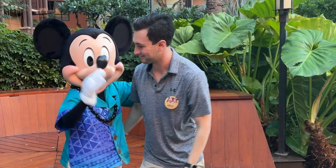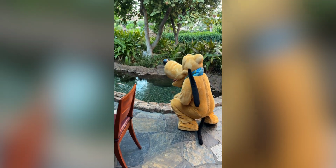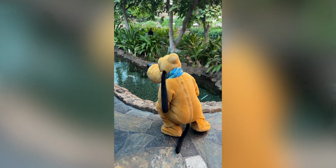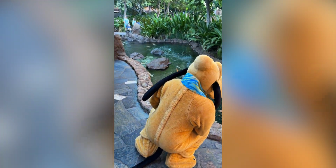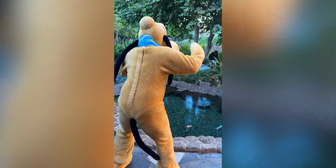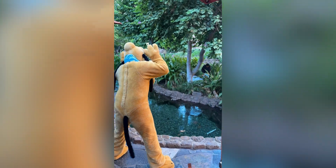As of today, to get the photos that the PhotoPass photographers take, it is $35 for the unlimited digital downloads, and then it is $35 if you want a single print, or you can combine them for $45 and get a single print and unlimited digital downloads.